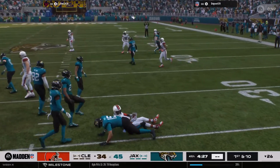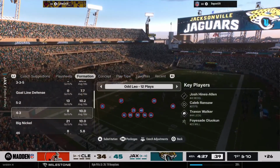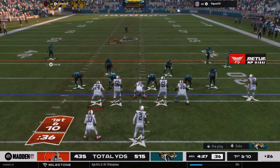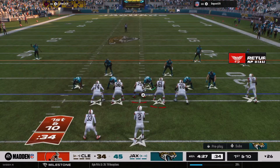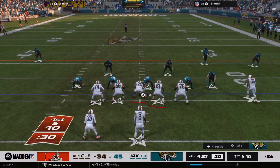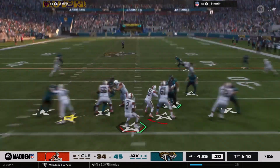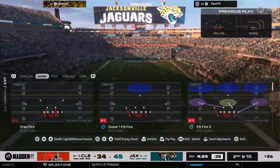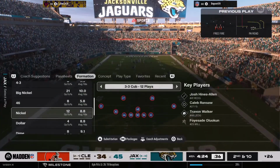Coverage team gets him down at the 26-yard line. Browns look just about ready, Brock. Here comes 1st and 10. Play action, Sanders. Ooh, he got hit as he was throwing, and unsurprisingly, it falls incomplete. Second down coming up.